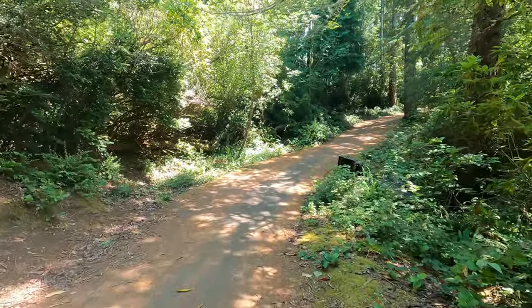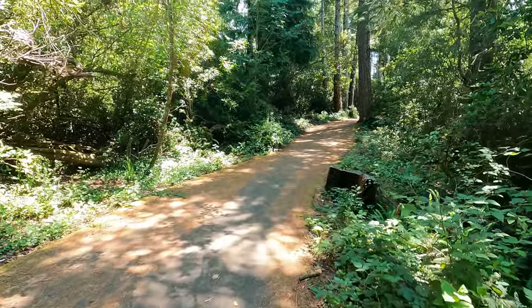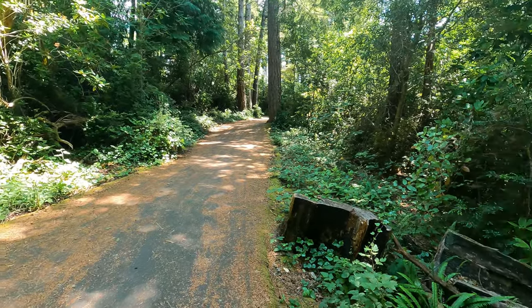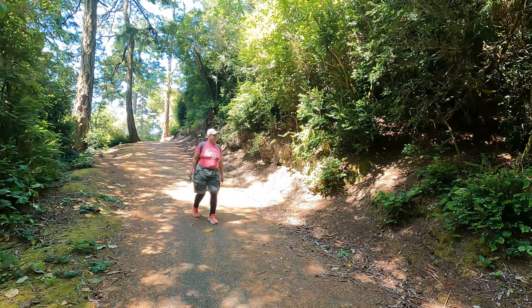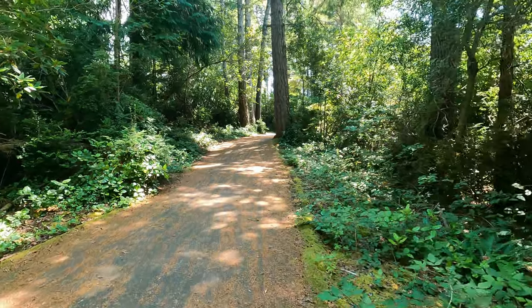This is really spectacular. Even here you can see the evidence of the sand dunes. These were all sand dunes a long time ago. See the organic matter starting to help them evolve.